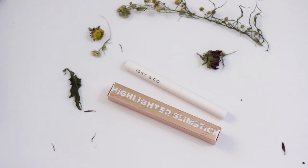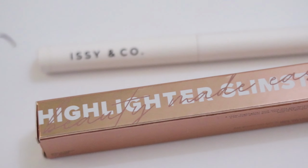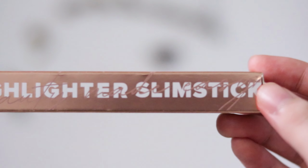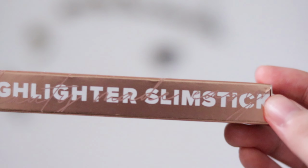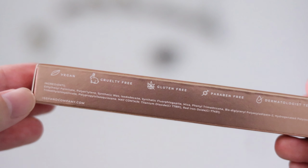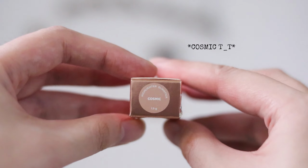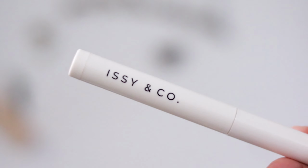Lastly, we have the highlighter Slim Stick, which costs 329 pesos. Now, I'm not really that into highlighter because I have oily skin, and so a highlighter on a normal day isn't really necessary for me. That's why I only bought one shade, which is Cosmo. All in all, they have 3 shades for this.